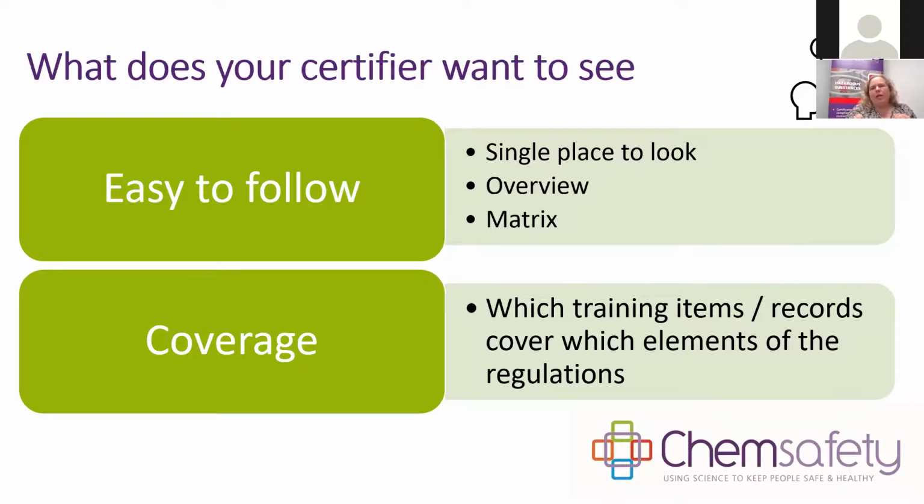We also want to be easily able to see which training items or records cover which elements of the regulations, so that we can easily identify that you've covered everything that you need to do. Sometimes we see beautiful training records and it makes us so happy.